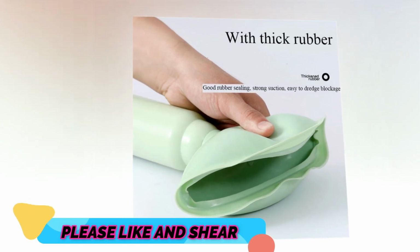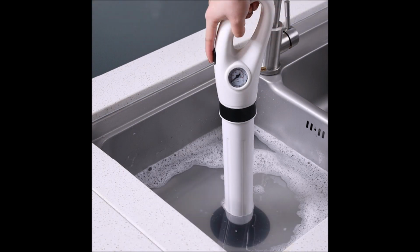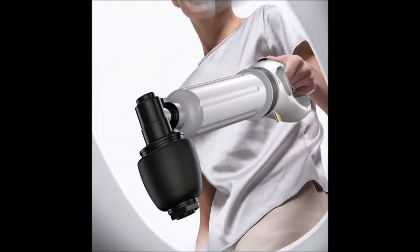One easy way to prevent clogs from happening in the first place is to be mindful of what is flushed down the toilet. Items such as paper towels, baby wipes, and feminine hygiene products should never be flushed down the toilet, as they are not designed to break down easily in water. Additionally, regular maintenance such as cleaning the toilet and drain pipes can go a long way in preventing clogs from forming.